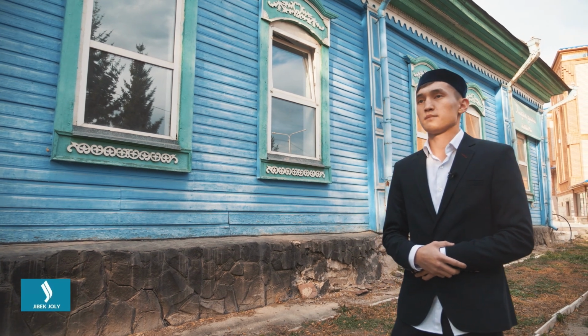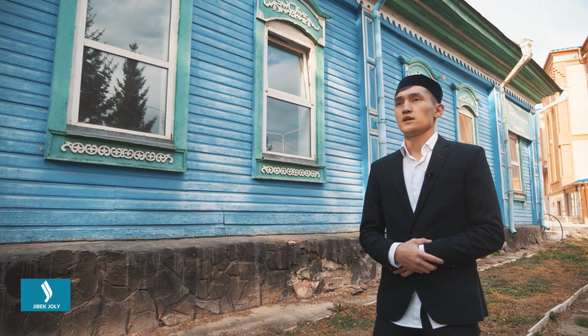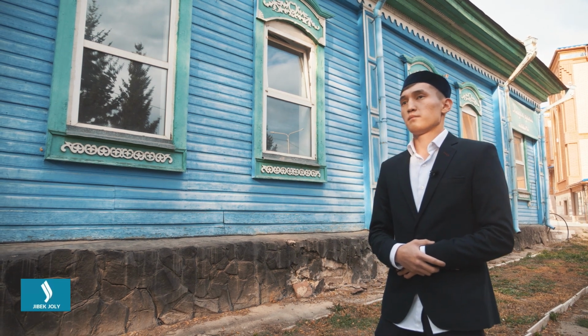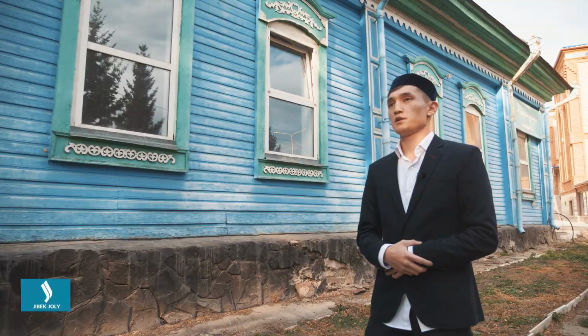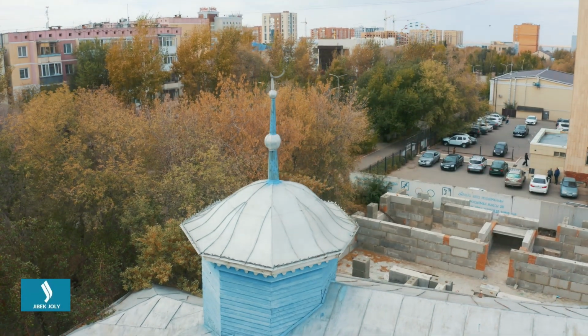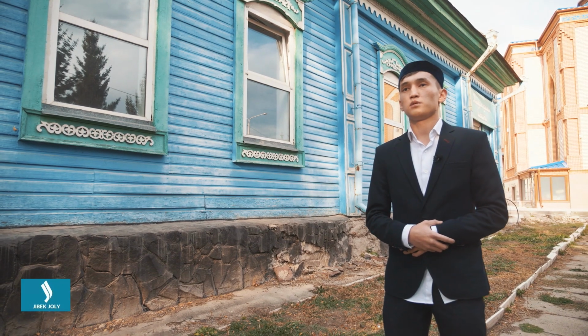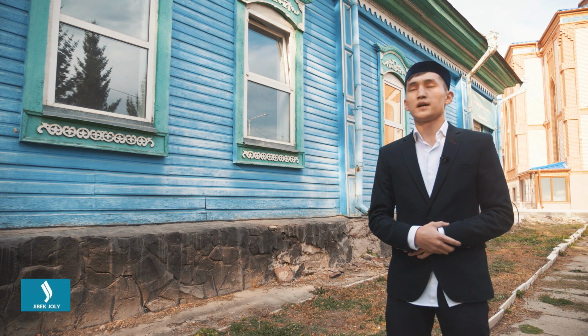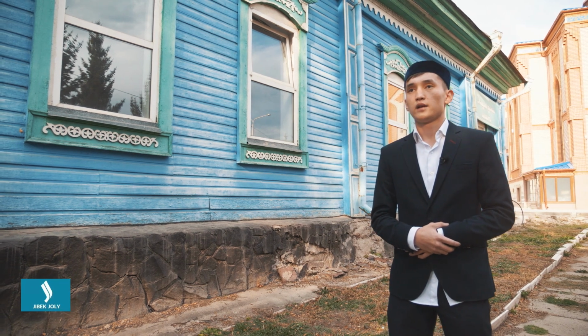Today, the Jibek Mosque is growing and developing. A new mosque was built. The construction of the old historical mosque began in 1903 and was completed in 1904. The first chief imam of the mosque was Jibek. The mosque was named in his honor. Until 2015, it was called Nauan Hazret.